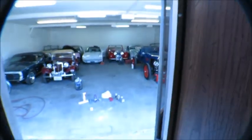Now that's kind of a tour of the interior. This is kind of cool. You have a window shade up here, so when you're in here, you want some privacy, take a nap, you can pull the shade down. It's kind of cool.